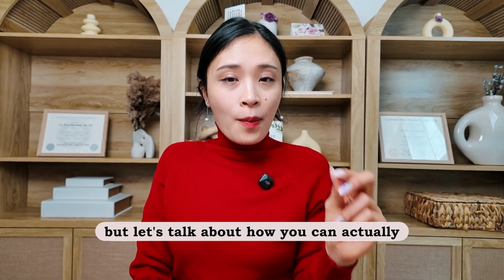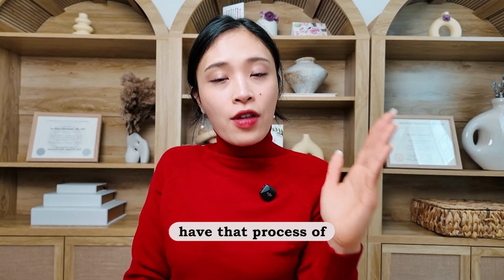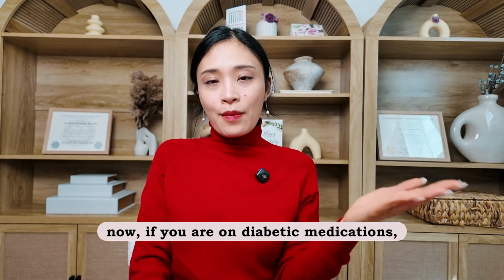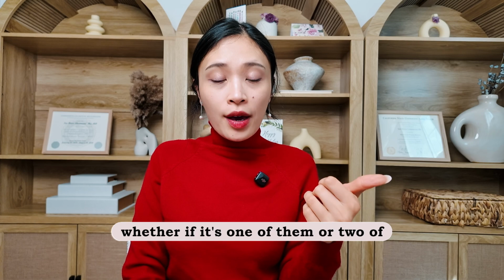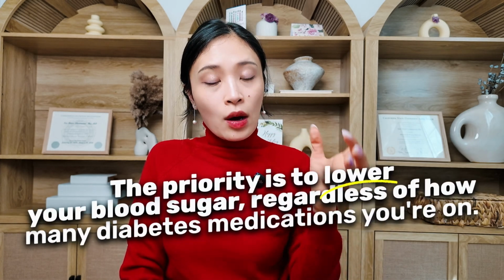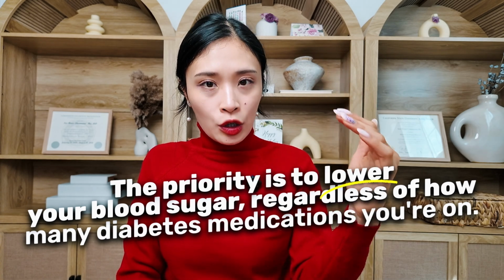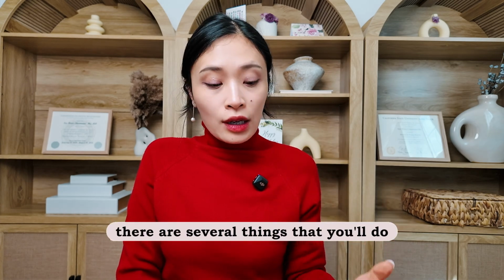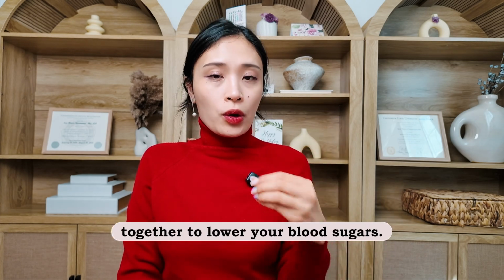But let's talk about how you can actually have that process of getting off diabetic medications. Now, if you are on diabetic medications, whether it's one of them or 2 of them or 3 of them, what's most important is that we start getting your blood sugar to a lower level. And how do we do so? There are several things that you'll do together to lower your blood sugars.